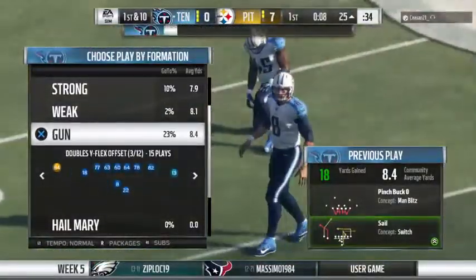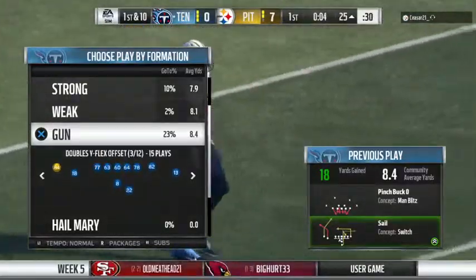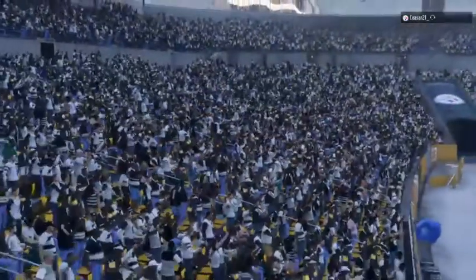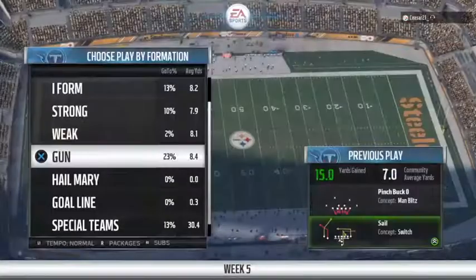The Titans efficient passing on this drive. There's another first down. With the former Volunteer Charles Davis, I'm Brandon Gaudin. It's the Titans with the football here to begin quarter number 2.